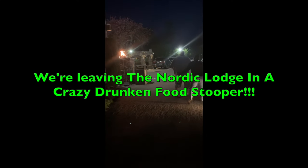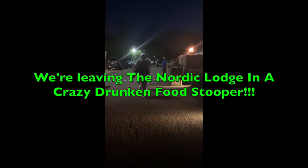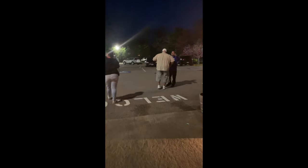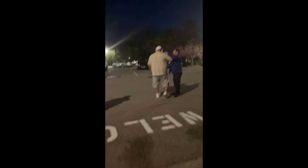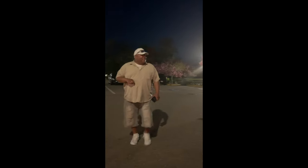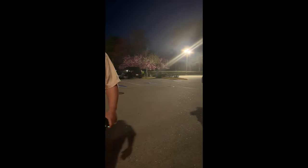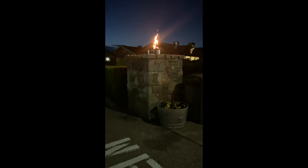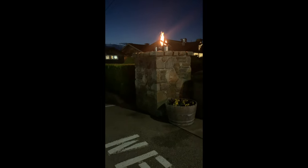Leaving the Nordic Lodge. These two crazy people. I need this walk more than I need to ride. So you parked all the way up there? No, you want to ride? No, seriously. We need to walk at all. Okay. Do you see how much this is protruding outwards? Yeah. I need to walk. You need to hold on, little girl.